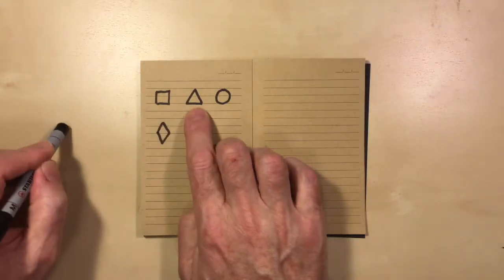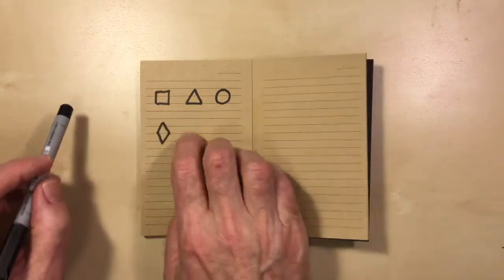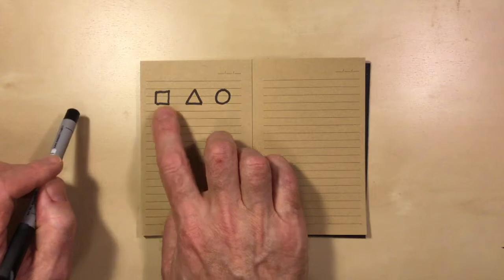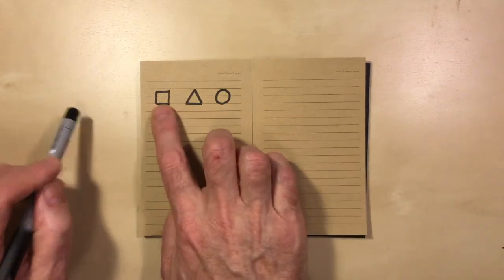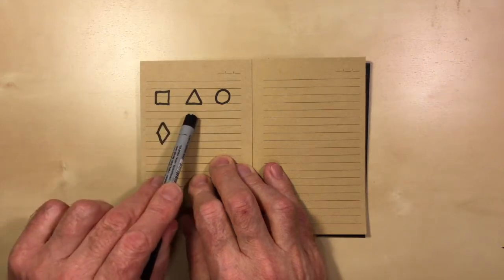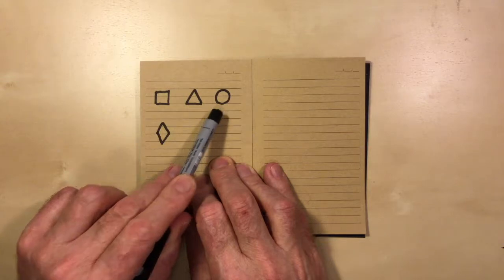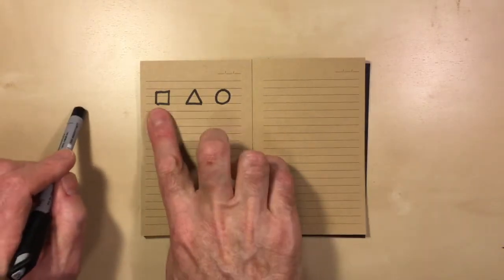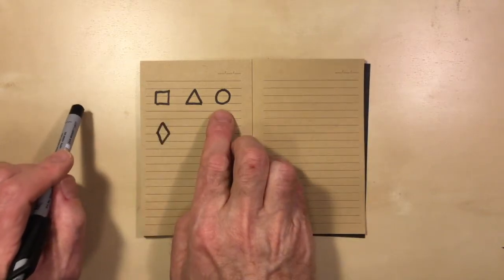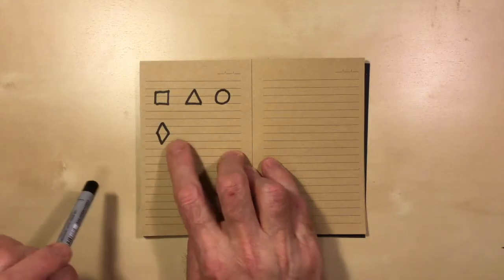Tap. We start with two to practice. When I point to them now, you hear them. Tap. Number three sounds like this. Easy as that. Number four sounds like that.